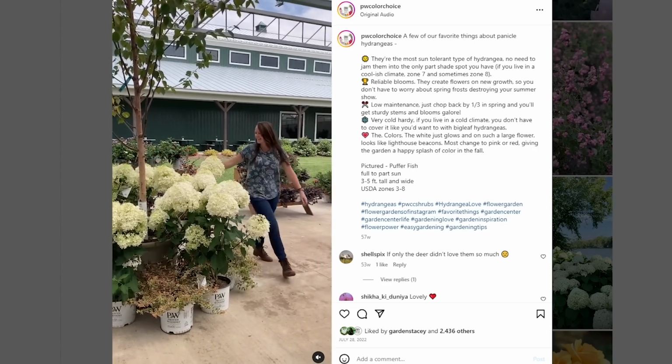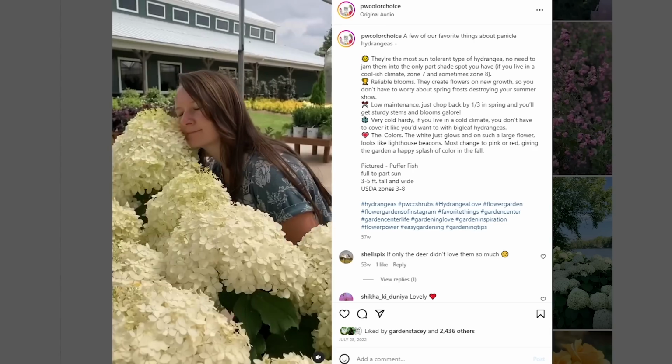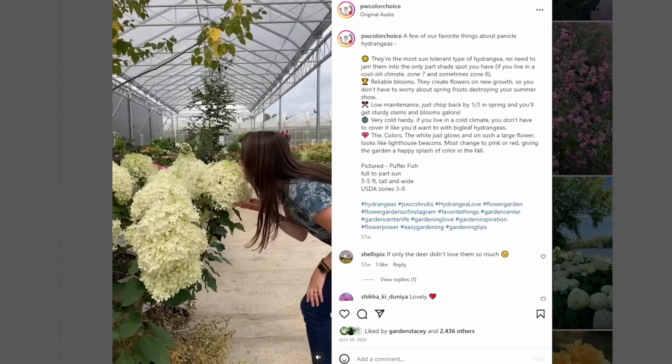Having been in the retail garden center greenhouse industry for years, I was involved with studies that looked at people while they're shopping for plants. What did they do? What did they look at? It was interesting in these studies that for a lot of people, what they wanted to do was touch the plants. They call it the endowment effect. When you take hold of something, you take ownership of it.